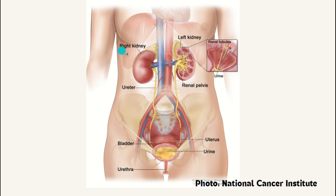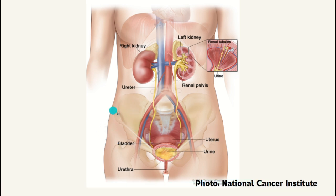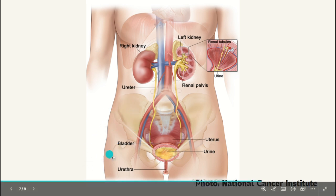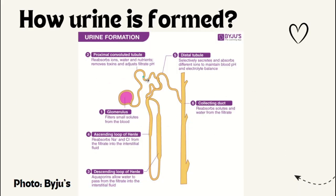And in this example, as you can tell, this is basically a female body, right? But it's almost the same thing. Almost, except in the male, obviously you won't find a uterus and stuff like that. But yeah. So this will basically be the last thing, right? So how urine is formed.